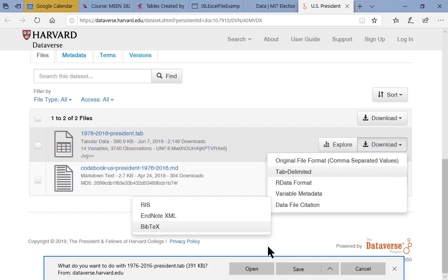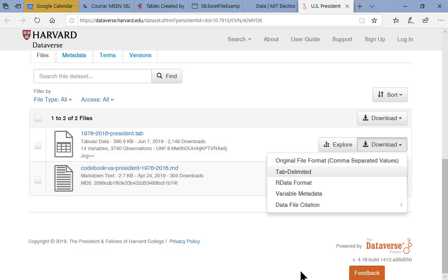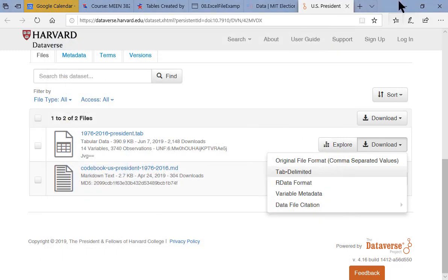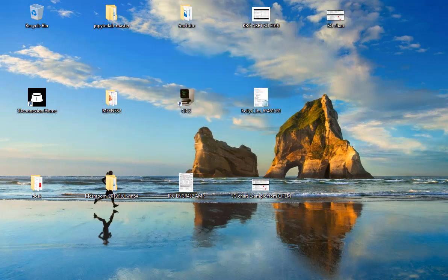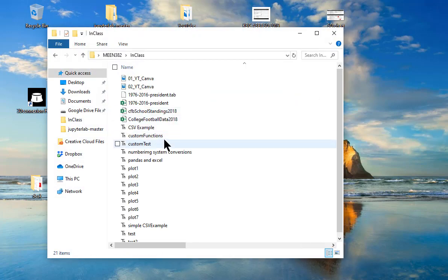I've already done that, so I don't know what it'll do. We'll see. All right, so I open the folder to see where it put it. I put it in downloads. All right, so I think I've already moved it from there. I don't think we need that anymore. Nope. I think I have it in my 382 in class. I think it's in here.